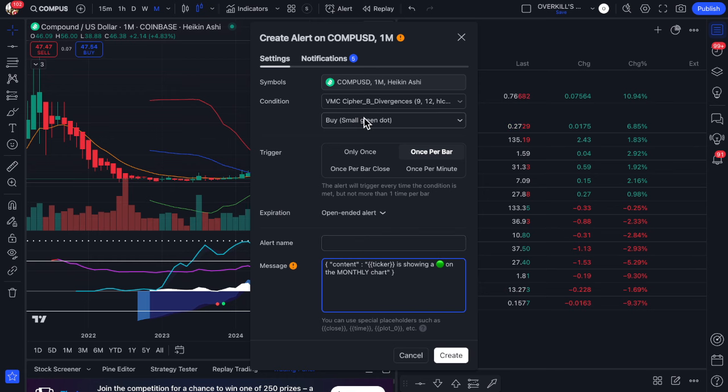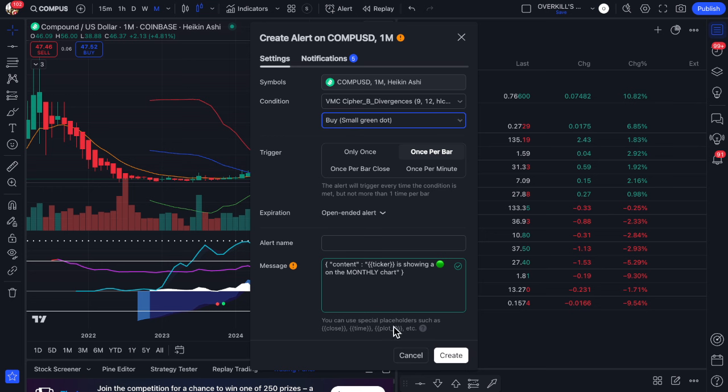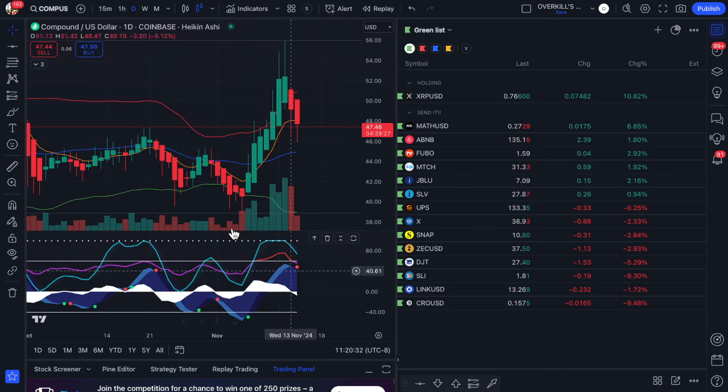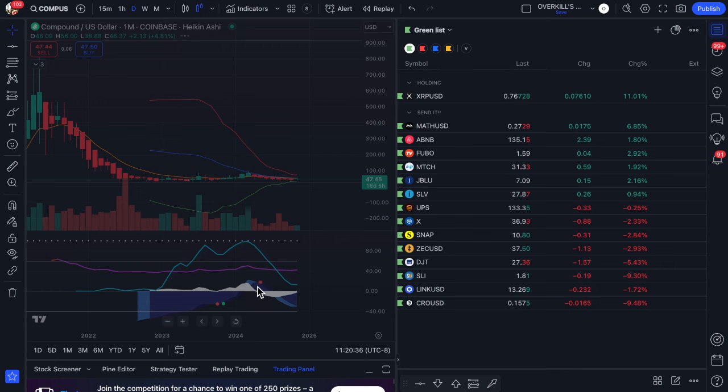I just think the small one is going to be the most important. And then there's also the small red dot, which is the sell signal, which you guys want to take profits on, right? So I'm doing the small green circle here on a monthly. So I just set up an alert on the monthly chart and on the daily chart. So again, the strategy is you want to wait for the monthly and then look for the daily, okay?